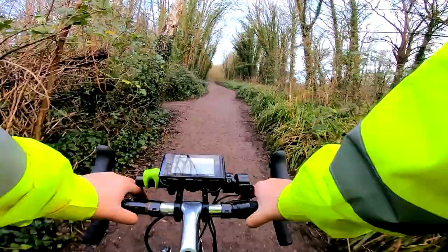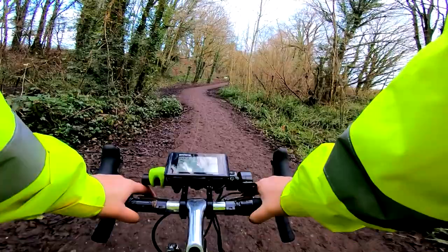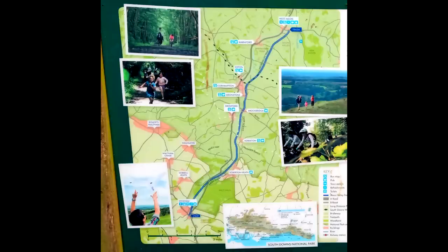I don't know how many people are going to be on here. Might be quite a few people walking along here. Oh, this one looks to be better maintained. It's not lots of mud, but it's definitely off-road. Oh, we've got a signpost, our first one. Welcome to the Meon Valley Trail. Whoa, it goes a long way, 11 miles, but we're going to stop off at Exton because it's far too far.